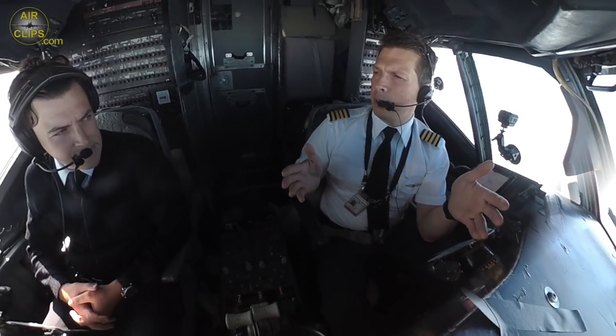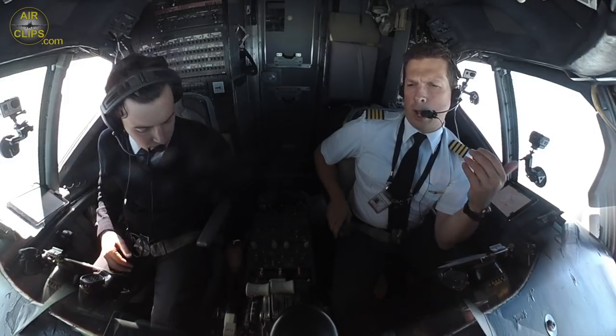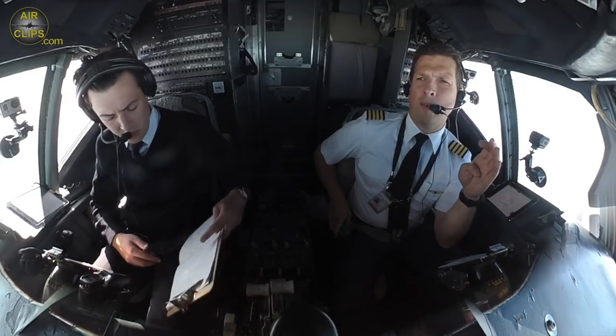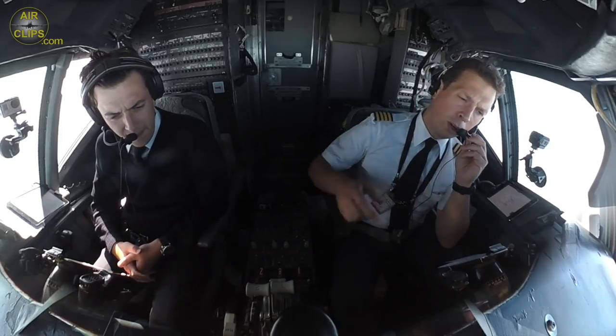It's still 10 degrees Celsius out there today? Yep. So we're going to have to stop in Churchill to refuel because the runway is too short to have enough fuel to go direct to Val d'Or. So on the way back, we're going to stop in Churchill.